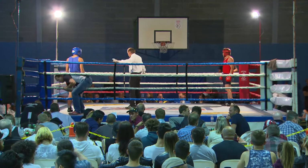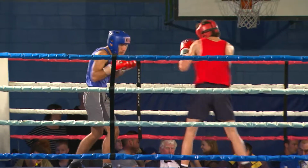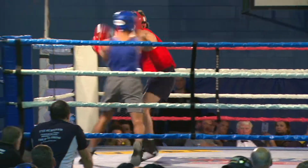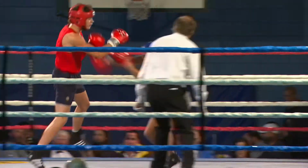About to start the second round. Round two. Here goes the bell. Both fighters touch gloves at center ring. Good 1-2 from Cavarnos. Great left hook from Cavarnos. Clavant chases him around the ring. Doesn't seem to be able to land much though. Both fighters go to a clinch.